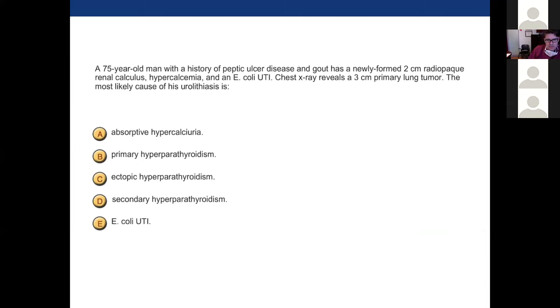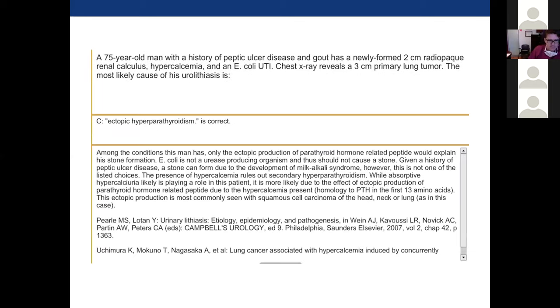75-year-old, peptic ulcer disease, gout, 2-centimeter radiopaque renal calculus, hypercalcemia, E. coli UTI, 3-centimeter primary lung tumor. Most likely cause of his stone is what? Honestly, it's kind of a silly question. So what is lung cancer known for? Parathyroid-related peptide. So ectopic hyperparathyroidism from that perspective.